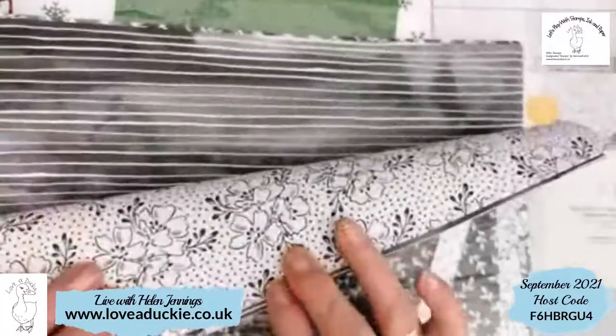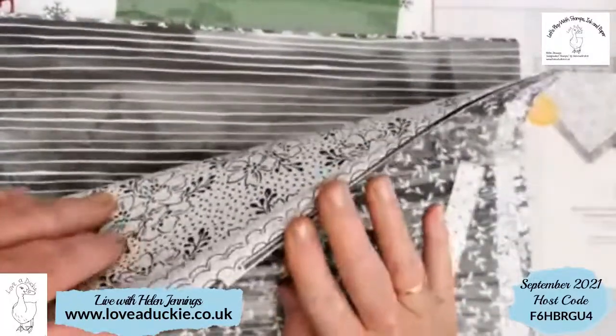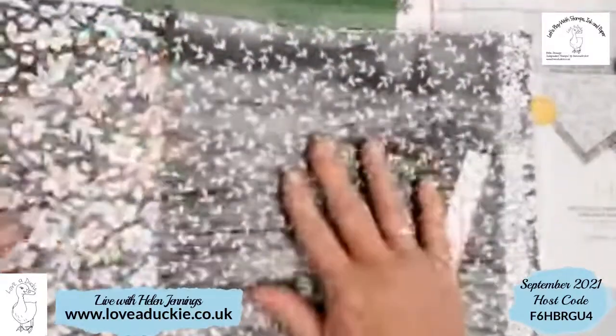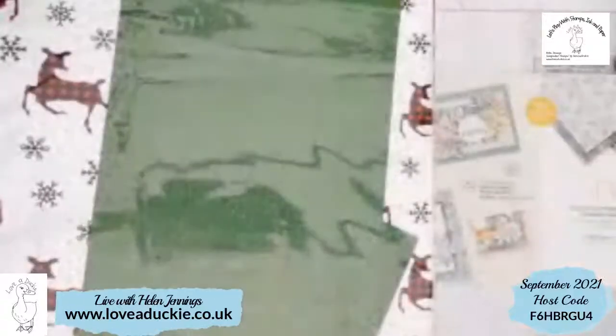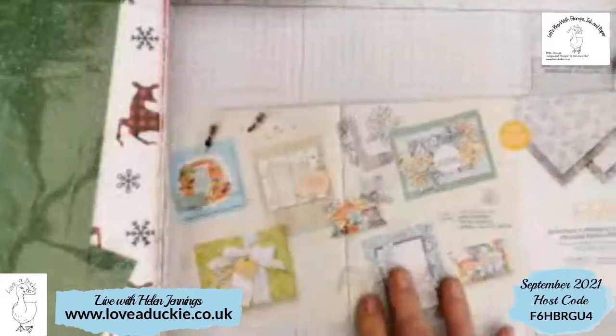So you have got the big floral images that you can colour in. You can spritz them, ink them, or use them as they are. They're just stunning. Again, pack of 12 by 12 papers, free with a £45 order.